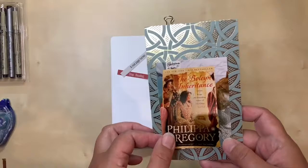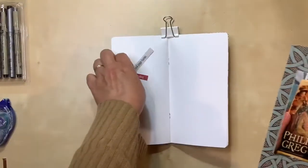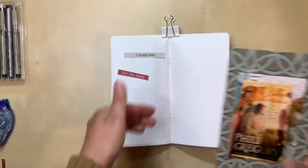So I'm thinking I'm going to do that, but I can't just put it on there like that. Obviously I need to mat it. So I will probably do either gray to match this or white to match the background. I'm not sure, but I have that.